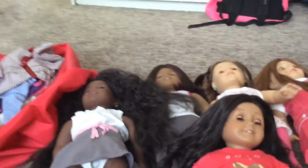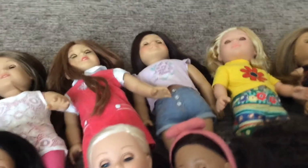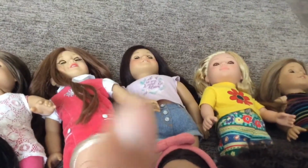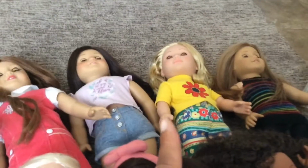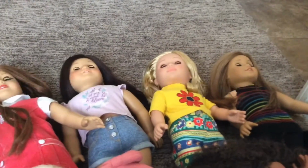Today I thought it would be fun to dress my American Girl dolls and my Life Ass dolls. So here are the dolls I'm going to be dressing: Addie, Angelina, Joss, Felicity, Jess. Jess is actually not my doll, she is my friend's doll, she's just visiting. She doesn't have a name yet. I'm thinking of Paige, but if you have name suggestions, please let me know on Instagram.